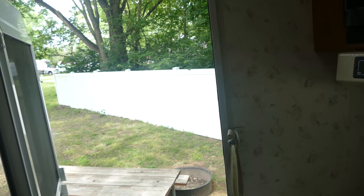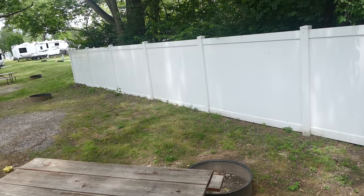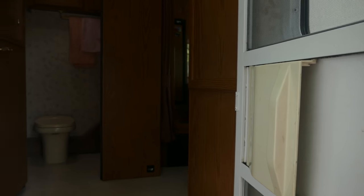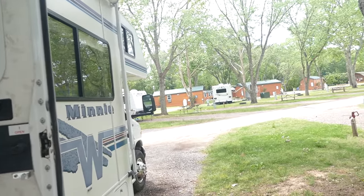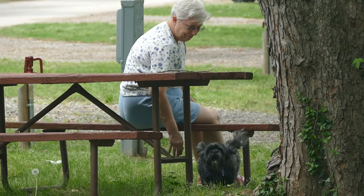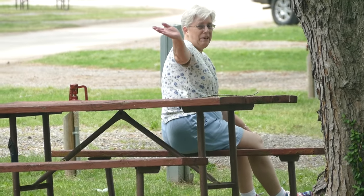And I guess that's about it for the tour. I forgot to mention, there's a second door here. It's a screen door, so you can get more ventilation. And there's Weline over there with the pups, and we'll be moving down the road soon with our slippers. So that's it for the tour of the '98.